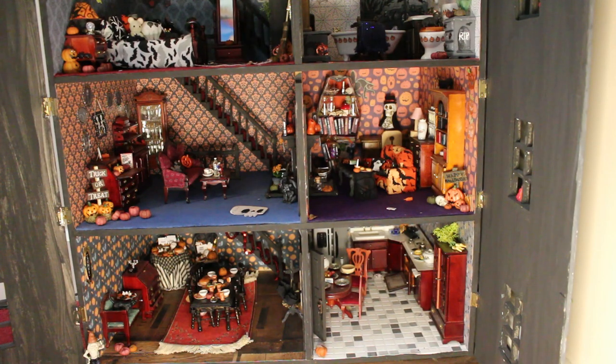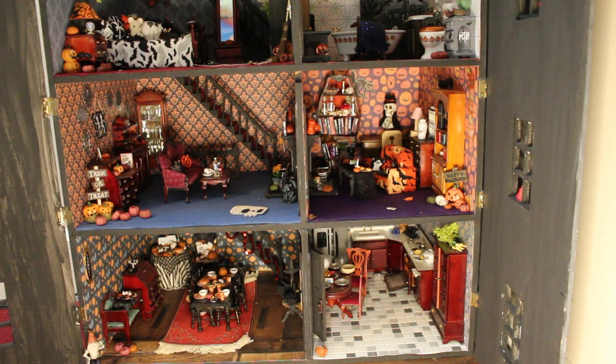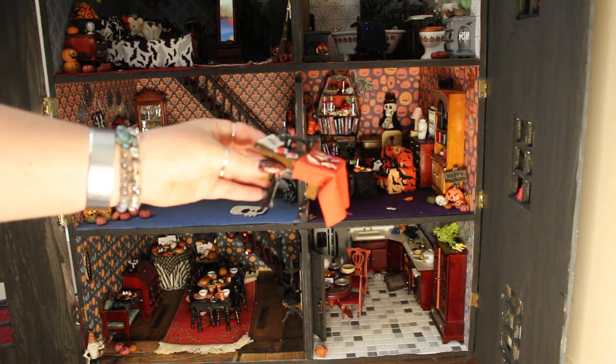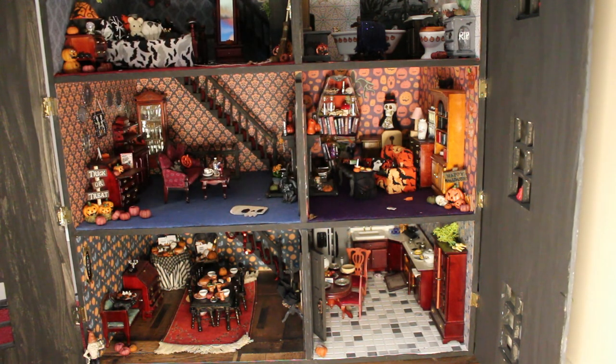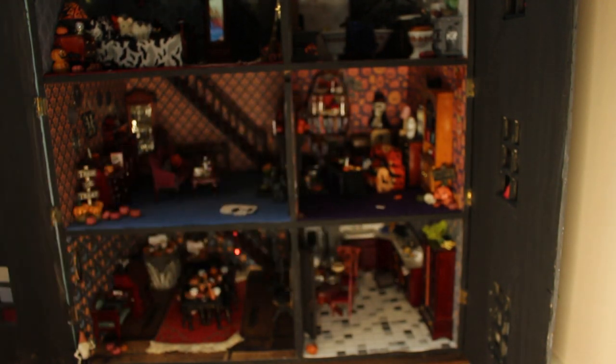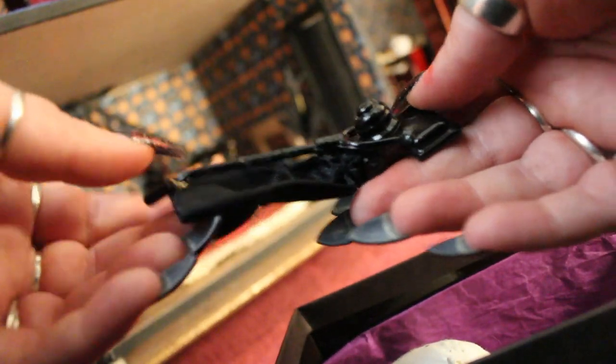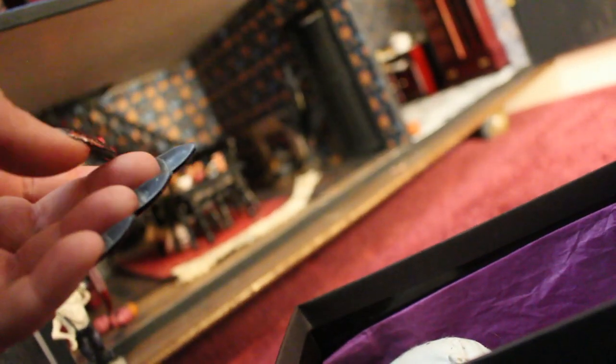So let's have a look at the things I have left over and that I've collected. Some of it is in the roof. I have got some really cool stuff in the roof of the house, not my actual roof. Like this old school sewing table. As I said, the roof is a whole other realm. So I've got a blue grandfather's clock, which I'm going to put in the roof. This little oddities frame, which I'm going to stick in probably the living room. I have an old school Hoover that can go in.